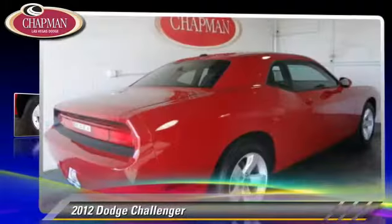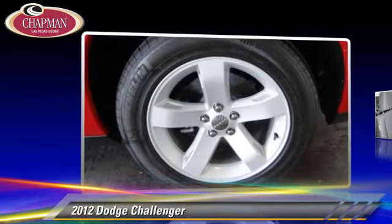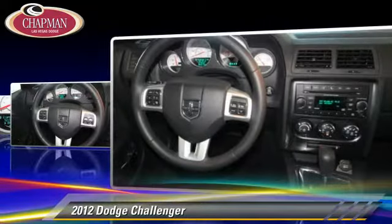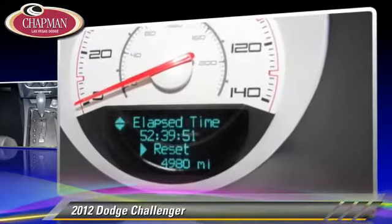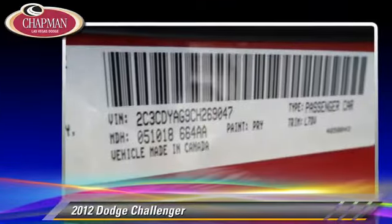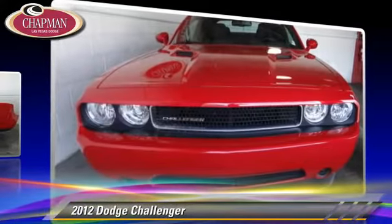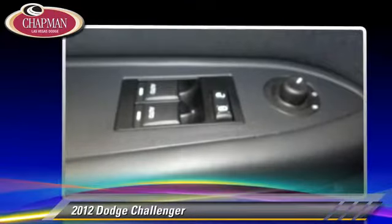Powered by a 3.6-liter V6 engine with a 5-speed automatic transmission, this vehicle, with fewer than 5,000 miles on the odometer, is well equipped. This Dodge features power windows, power steering, and power door locks. Safety features include side airbags, traction control, and ABS. Comfort and convenience features include air conditioning, cruise control, and a CD player. Give us a call to schedule your test drive today.